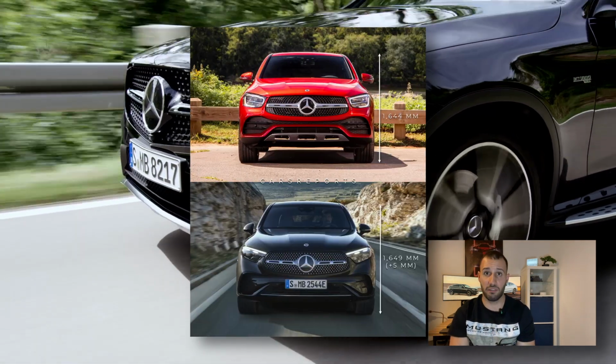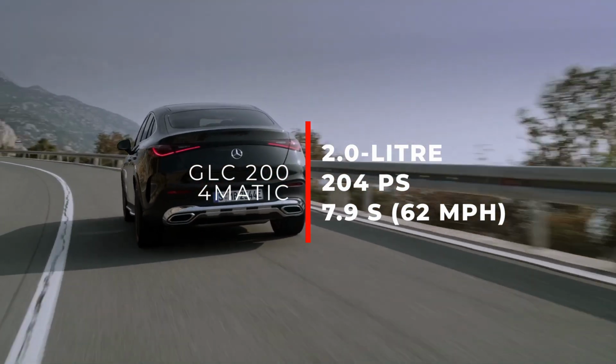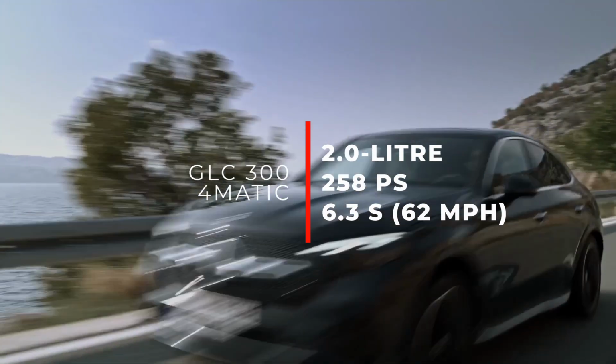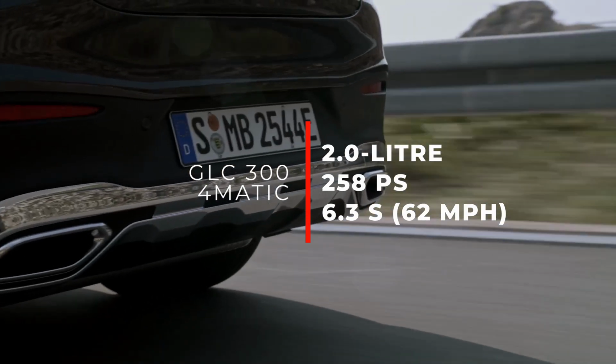height at 1.65 meters. Versions available will be the GLC 200 4MATIC with a 2-liter with 204 horsepower, able to cover 0-62 miles per hour in 7.9 seconds. The 300 4MATIC has 258 horsepower and takes 6.3 seconds to reach 62 miles per hour.